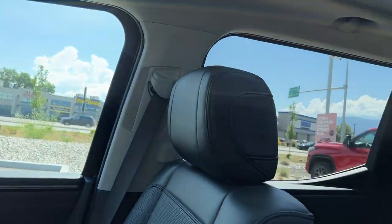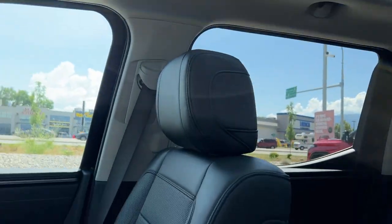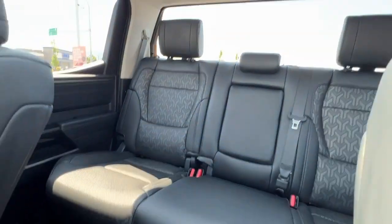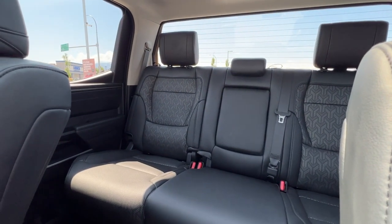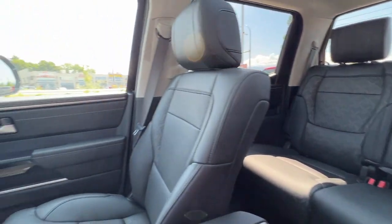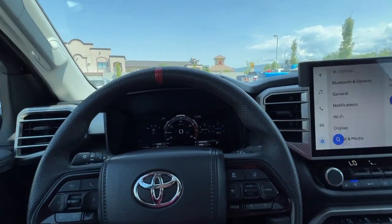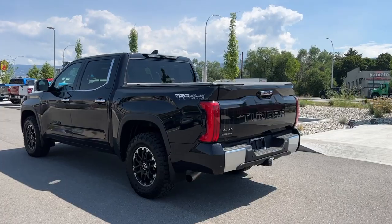If we take a look up, we've got a beautiful panoramic roof. And then we've got this gorgeous black leather interior, which is just like new. In the back, we have seating for 3 and a nice big pull-down center console as well. So let's hop out and take a look at what's going on around back.